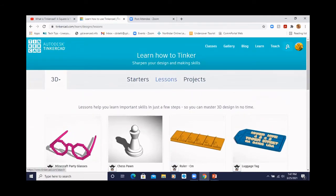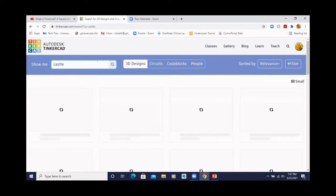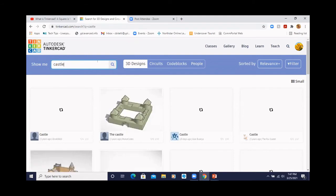And the search button here, if I click on search, if I'm looking for a particular item. Recently I actually printed the Library of Congress. So I said, I wonder if somebody designed that already. And I did a search and I found one. So you can search for anything. I'm going to search here for castle because I'm going to get more hits when I search for that.